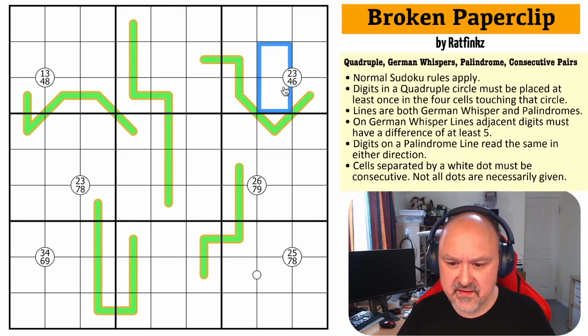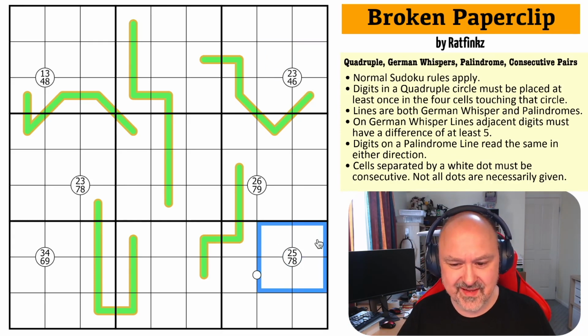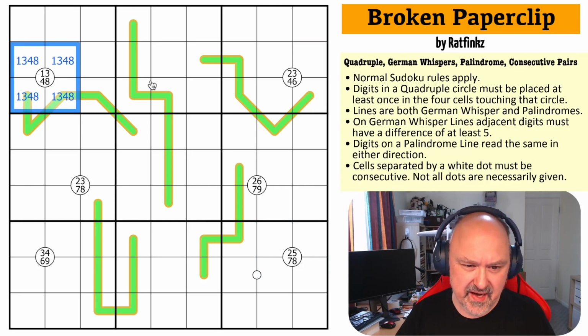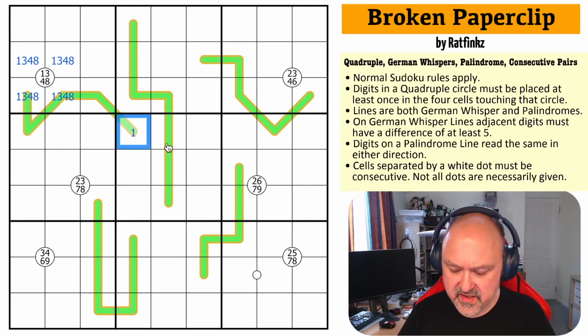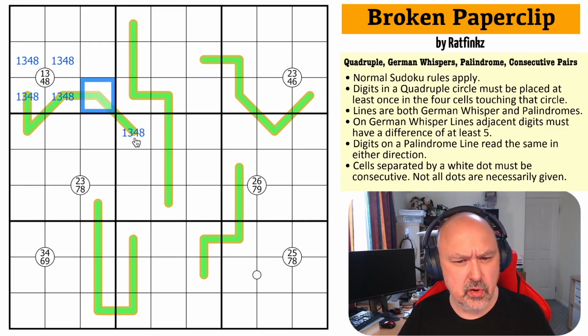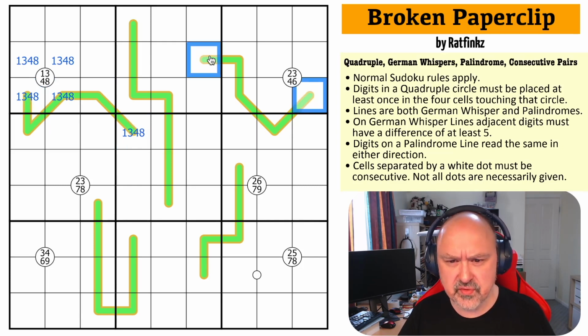Now, there's no 5s. Oh, there's a 5 in this clue, but that's not that helpful. We know these digits are 1, 3, 4, and 8. So this is a 1, 3, 4, 8, which is the third along. So how does that work? Oh, that's this cell. No. Oh, this is the middle of the line, so this is just itself. But this and this are the same digit. This is 2, 3, 4, or 6. So this is 2, 3, 4, or 6.